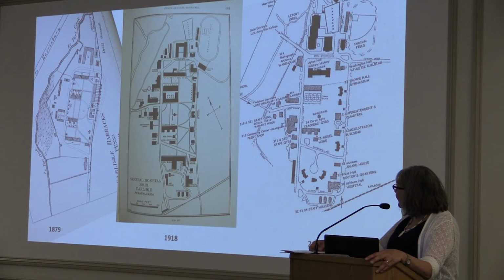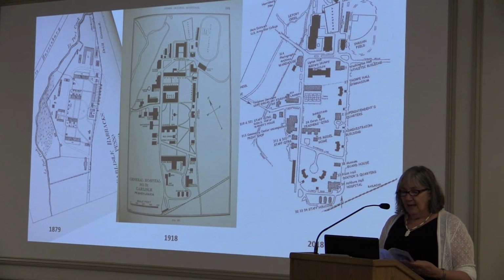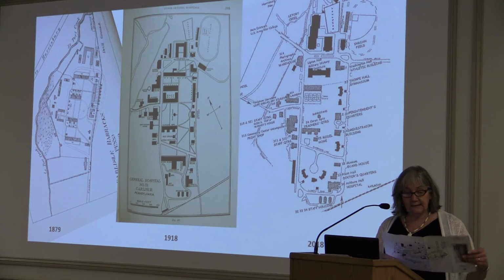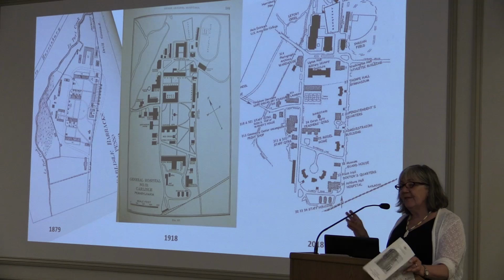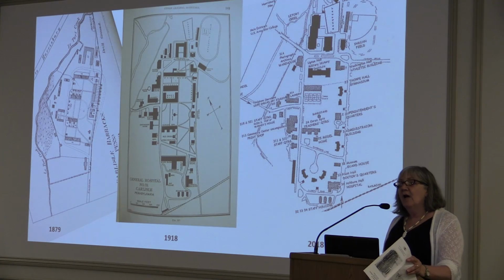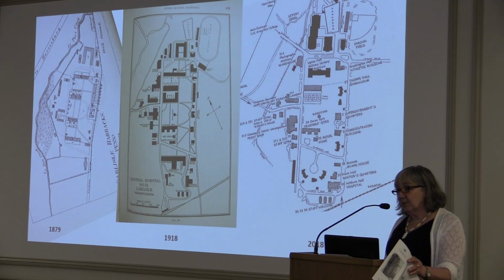And so what I've done is I have taken, on the far left, the 1872 map of the Carlisle Barracks from our atlas in our collections. And the Carlisle Indian School was founded in 1879. So that map on the far left gives you some idea of what buildings, what structures were there during the opening of the Indian School.